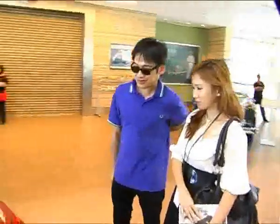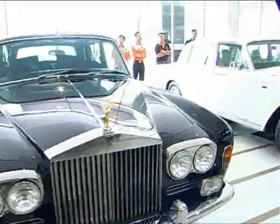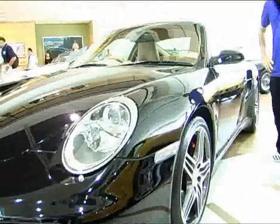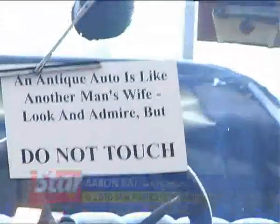So with fine weather, friendly folk, beautiful cars, high tea hosted by His Royal Highness the Sultan of Selangor, not to mention a once-in-a-lifetime chance to check out his incredible classic car collection, this year's Royal Selangor Heritage Car Rally was certainly one to remember.